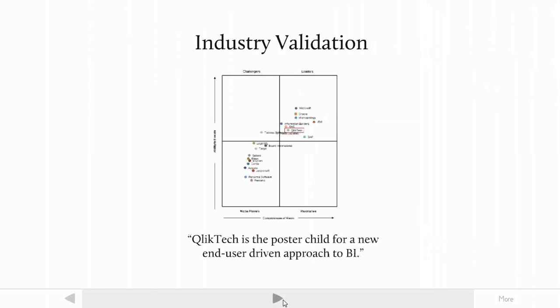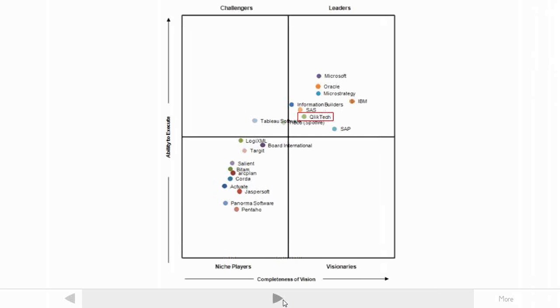So here I have a business intelligence quadrant from the analysts who I'm sure you'll all be very familiar with, Gartner. And in the top right-hand corner, we've got a collection of business intelligence vendors. And then there's ClickTech. Gartner call us a data discovery vendor. Data discovery is causing the business intelligence marketplace to grow at the moment quite rapidly. We've moved into the leaders quadrant.